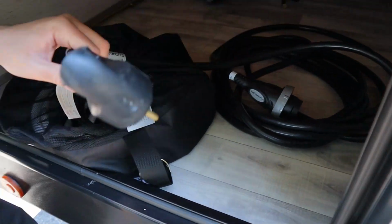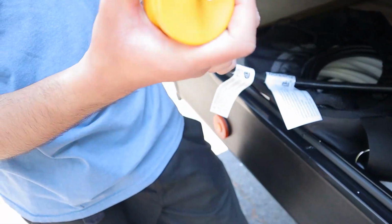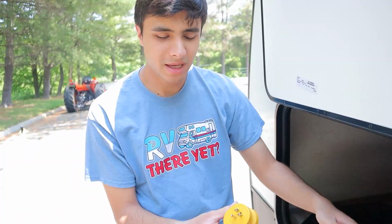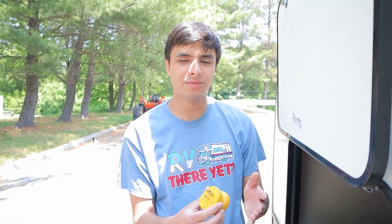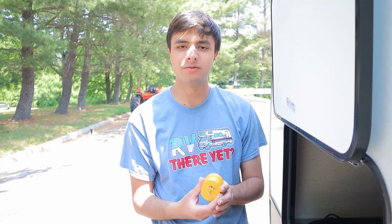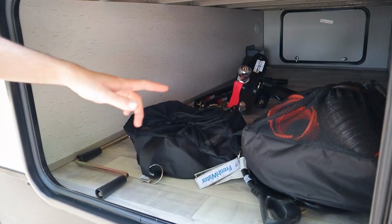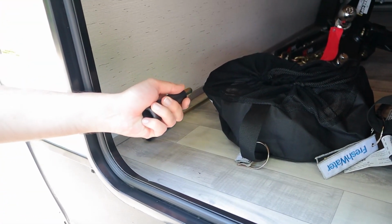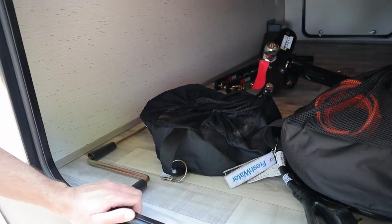So you can plug this onto the end of your power cord, just like so. This is just like a regular wall outlet. Although if you are plugged into 15 instead of 30, some things might not work. For example, the AC will be too powerful if you're running on 15 amp. And in here you'll also see we have the hitch wall, sway bars. We also have a manual crank for the jacks, although they are automatic for this rental.